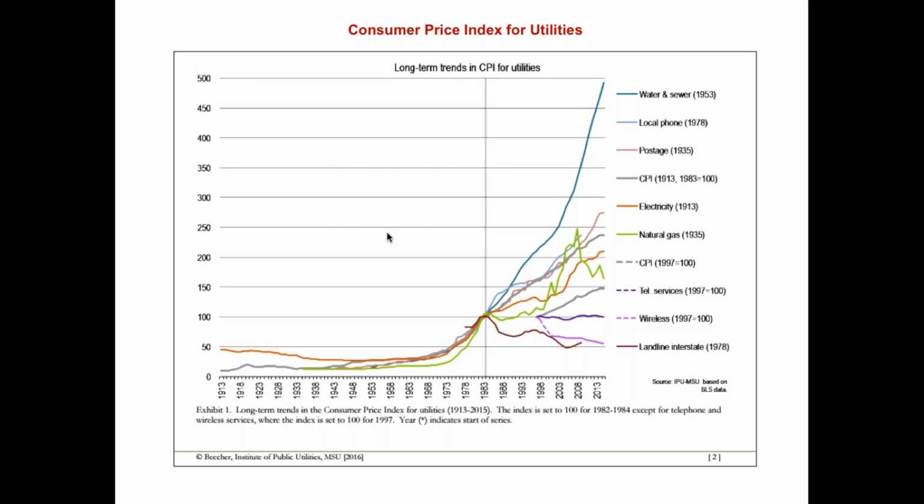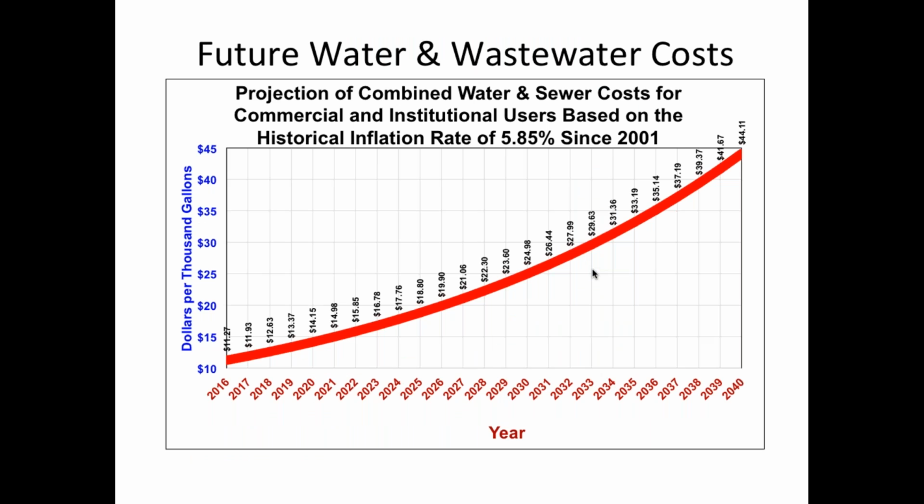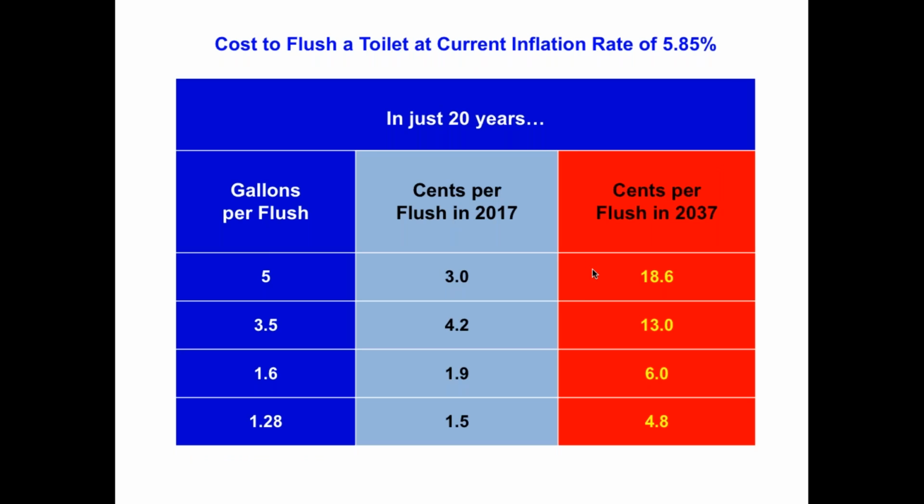So let's take a look at the dollar side of it to help you on this. This is a fairly significant graph. This line here is the rate at which water and wastewater rates are going up compared to other things like natural gas and electricity. This is going to have an impact on that. Long-term payback is going to get shorter as time goes on because these water and wastewater rates are going up fast. So you're going to get more bang for your buck.